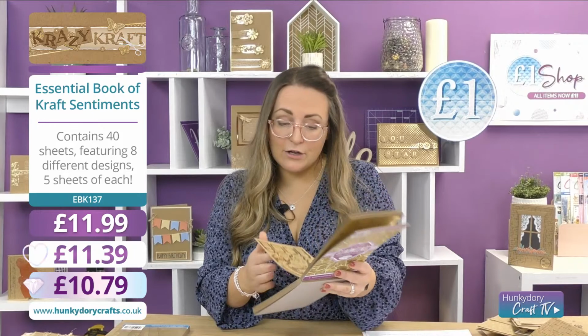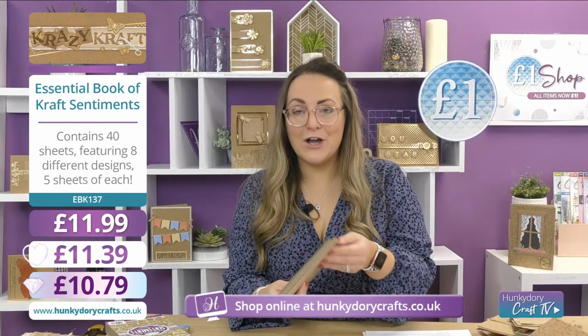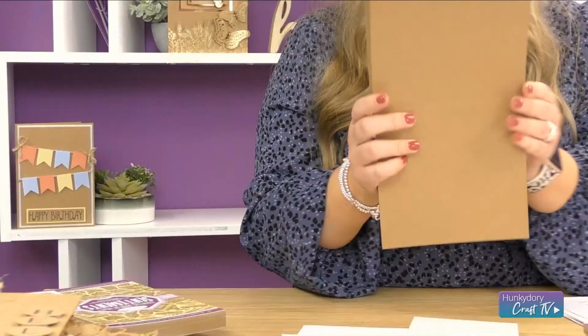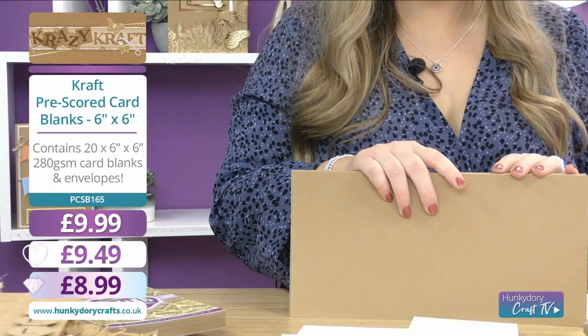And then last of this little section, of course, if we're going to be crafting with craft cards, then here are the perfect card blanks. So we've got two for you. We've got the 6x6 and we've got some A5. Each pack contains 20, in 280 GSM, and of course we've got the envelopes here for you.